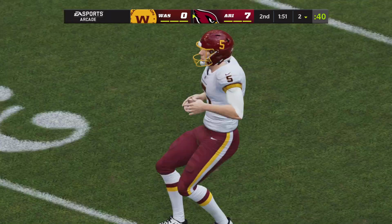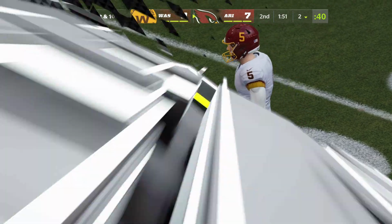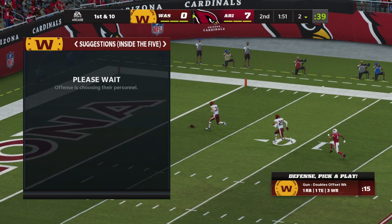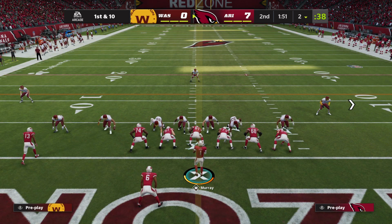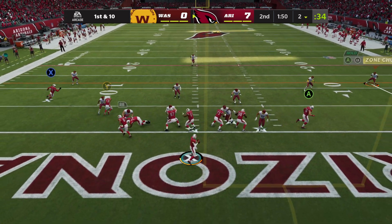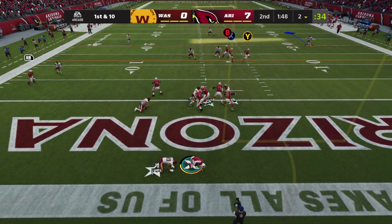Oh, and what a play on special teams here. This is going to be down inside the 5, all the way down at the 2-yard line. And he's got to be fired up about that effort. I don't think he could have walked down and placed it any better than where he ended up putting the football. That was excellent. From his own end zone now, it's Murray.